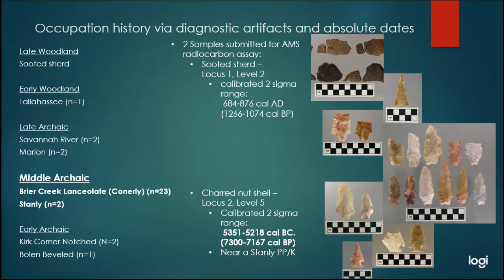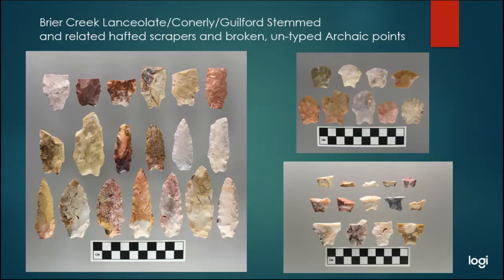From here on, we'll try to focus on the topic at hand, the Middle Archaic. The Middle Archaic period points were the most numerous diagnostics at the Big Indian Creek site. The majority we typed as Brier Creek Lanceolate. This point is also sometimes called Conerly or Guilford stemmed.